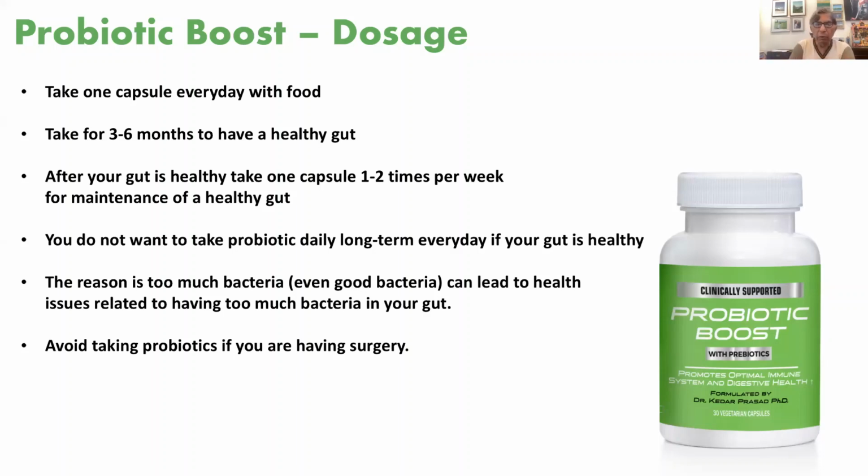So for those people who have intestinal issues, they should monitor the symptoms. And if symptoms look excellent for 3 or 4 months, then they can discontinue it and go back to 1 to 2 times per week. So I also hear you saying, let's say I have a healthy gut and something happens where I get diarrhea or I'm taking antibiotics, I should then go back on it on a daily basis until I feel healthy gut again. That's right.